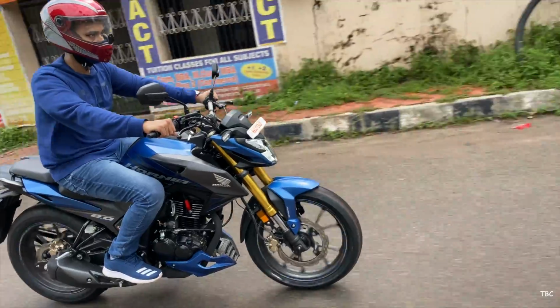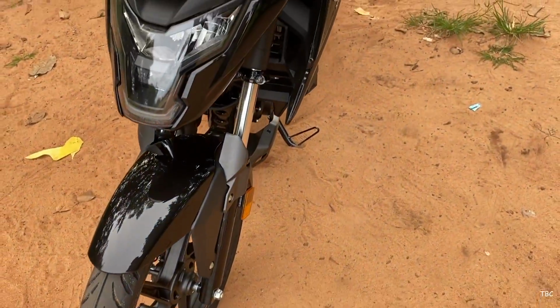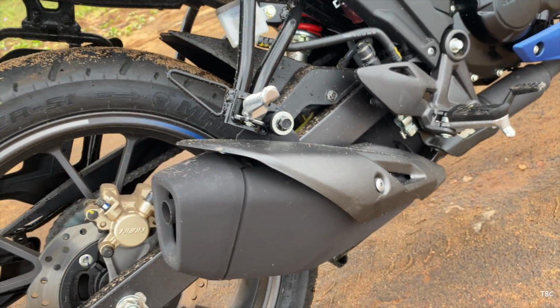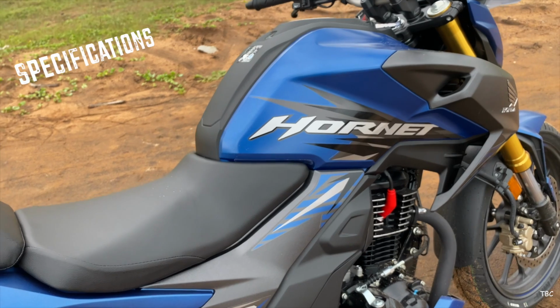Well, this factor was just to get a clear picture about both these bikes' design pattern, and here the choice is going to vary based on individual preference. And I feel you shouldn't pick one just based on this factor. And hence let's move to the second factor, which is the specifications.